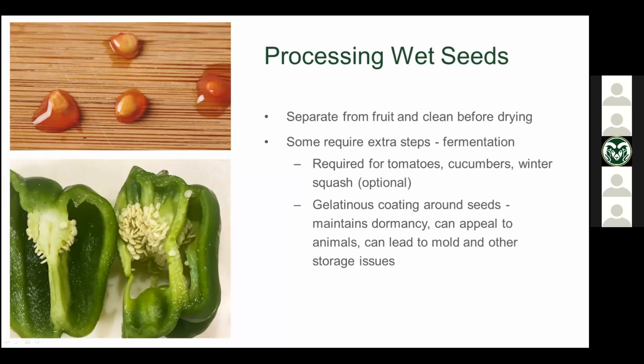So that is, among other things, designed to help that seed maintain the dormancy. So we don't want that coating on, because we're going to want to break that dormancy whenever we want. We don't want it on, obviously, when we are saving the seeds, because we want them to be dry, and it would be impossible to dry them without removing that coating. And were you to get some seeds through and then plant them, this coating can also be kind of appealing to animals and make the seeds more likely to just get dug up. And as you can imagine, storing seeds with that coating is not a super viable plan.